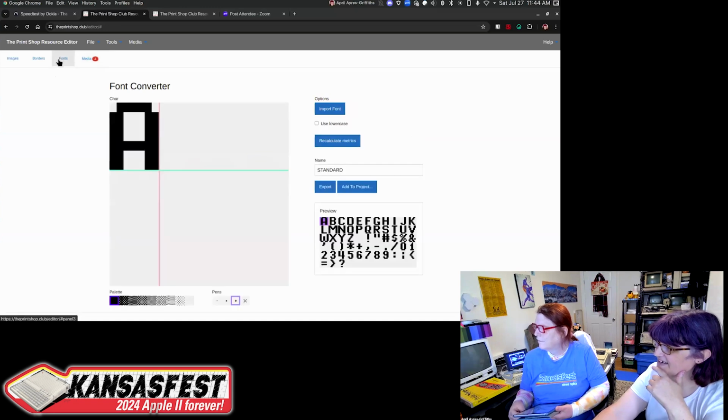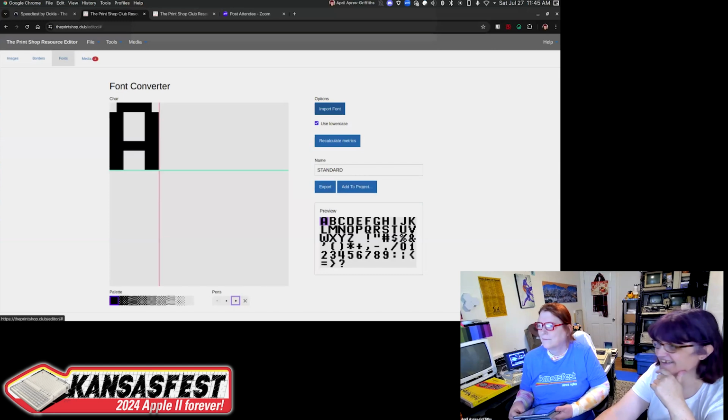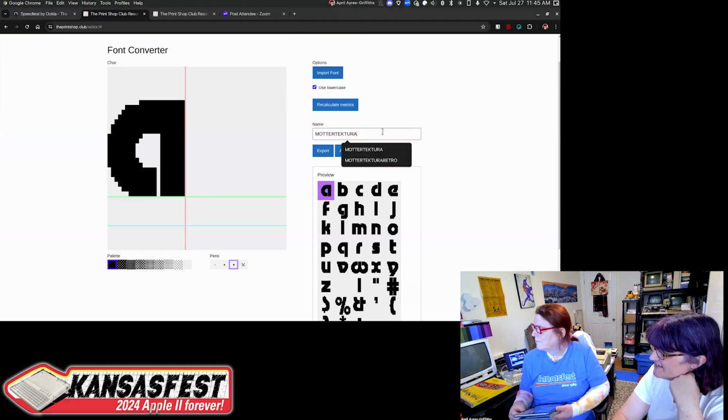And we need a font. Now, in the old days, you just edit these bitmap fonts. But why not, in this age of TrueType and OpenType fonts, just take an existing font from your desktop machine and import it. So this is the Modern Tectura font, which everybody, I think, will recognize. And I'm just going to shorten that name a little bit, just so it's more readable in Print Shop itself.